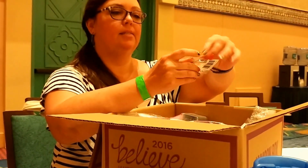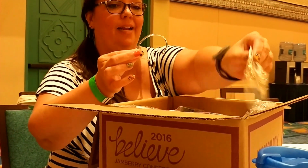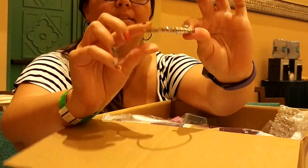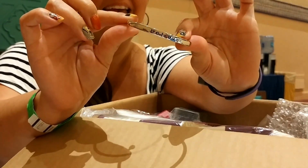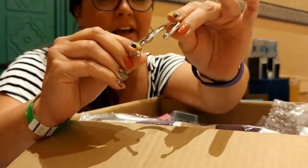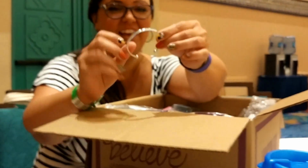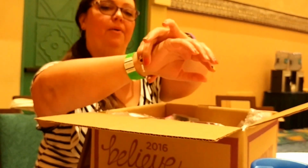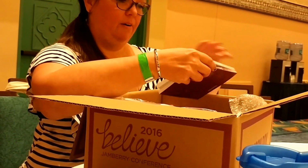Oh, how cute is this? Look. You know jewelry's got to get taken out right away. It is a little silver tone bracelet that says believe and looks like we're at Disney, you know, and there's hidden Mickeys. There's a hidden Jam logo. How cute is that? I love it. All right, that's going on right now. Perfect. I'm saving these for later.